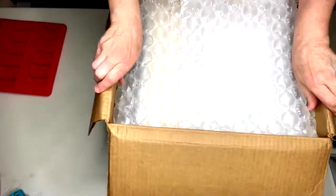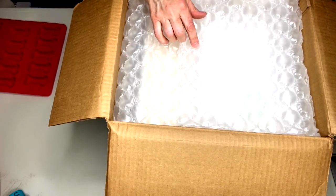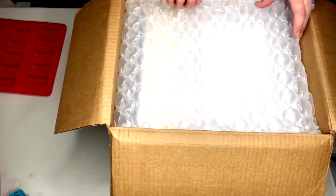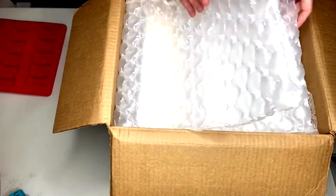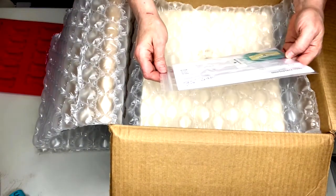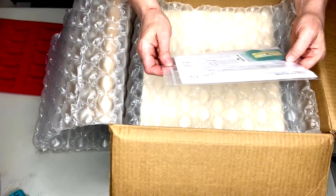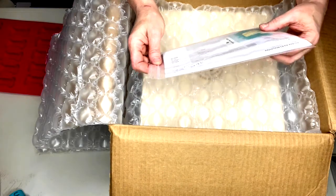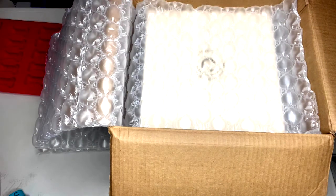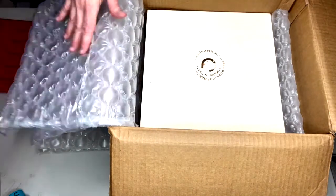All right, let's take a looky-loo at what we got here. This is from Workshop Heritage. What did I say in the video yesterday? I said Heritage Workshop. Whatever, you guys know what I mean. I ordered 2 slab molds, block molds, whatever it is you want to say. Okay, there's my invoice, and then I got a little teeny bit of some green mica, and it feels like there's a micro scoop in there too. Coolio. I like this so far.